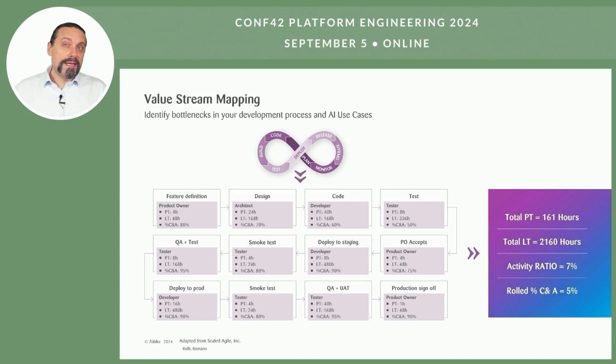And then you say, okay, and what is the quality of that step? And that's the percentage complete and accurate, the percentage C&A that you can see there, which is a measurement which says how much rework do we need to do when the quality is not good. And for example, when you have 80%, like in the feature definition, it means that in 20% of the cases, we need to go back to that step because the quality of that feature definition was not good enough.